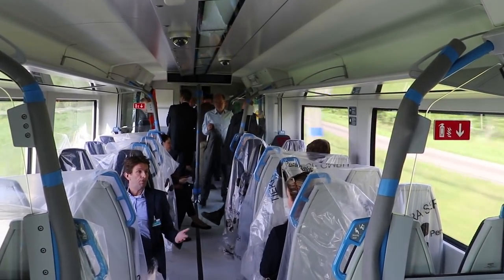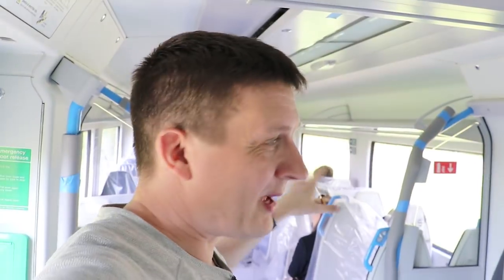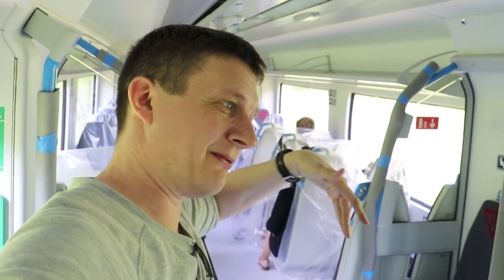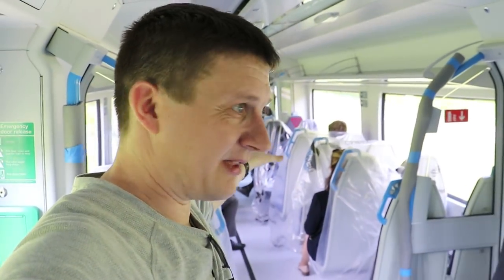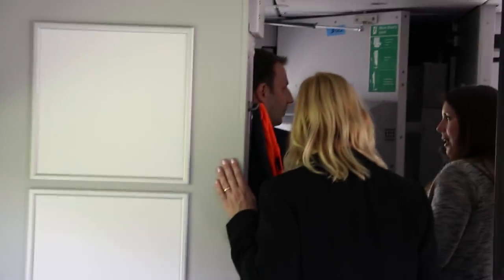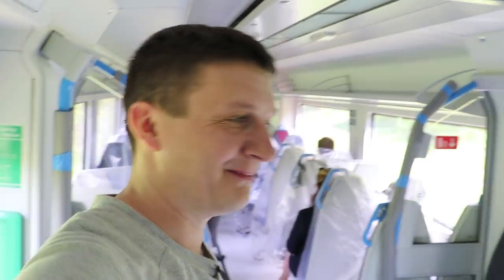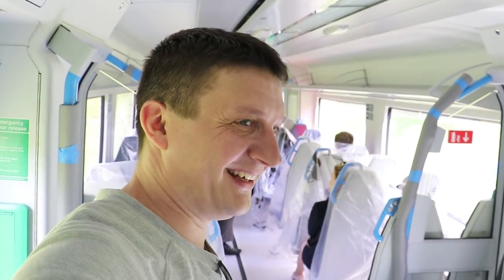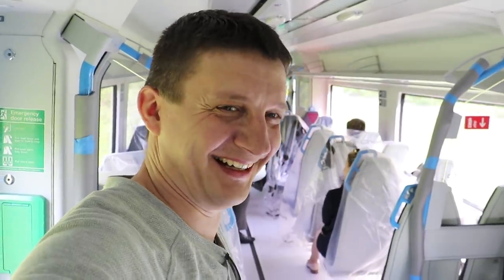There's also luggage space up top. Have I taken it for a spin yet? You know how sometimes people camp out at Apple stores for new iPhones and they get people to sit in line for them? So I've got Silke, the PR person for Siemens, holding my place whilst I take shots. It's like she's queuing for an iPhone. You said you're not leaving until you've driven it. I'm not leaving until I've driven the train. It's going to be a long day.